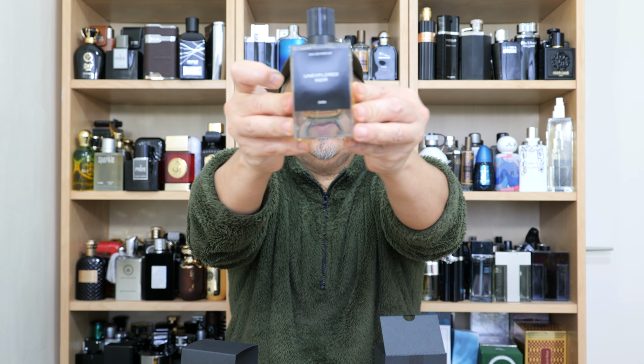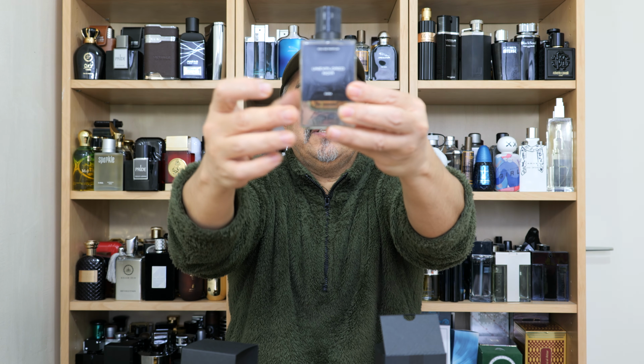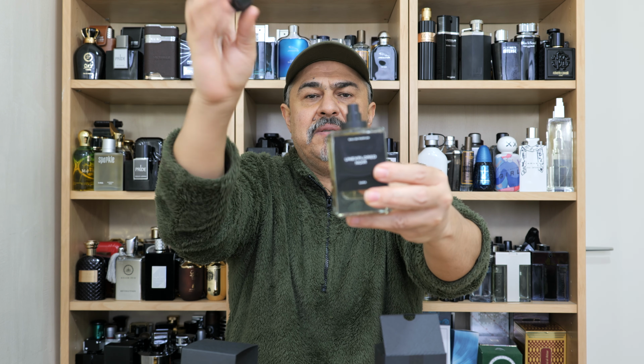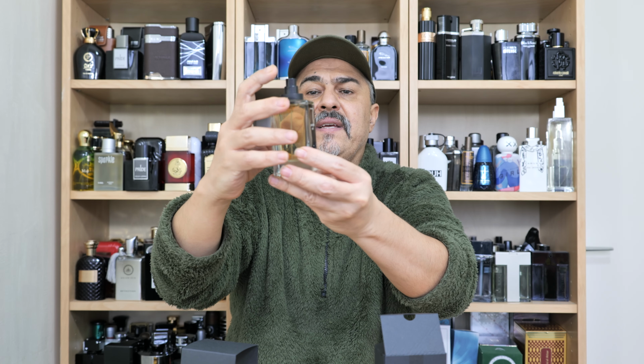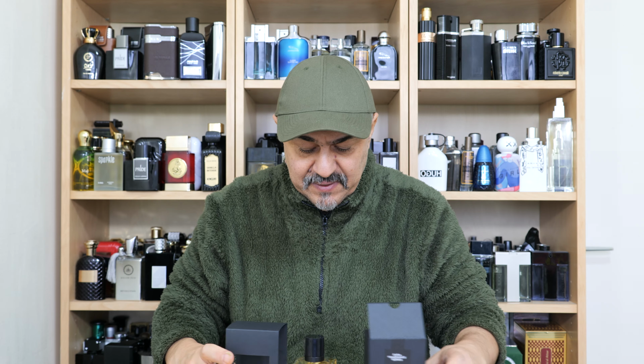Okay, beautiful bottle, quite heavy, quite thick, and it says Unexplored Noir by Zara, 100 ml eau de parfum, and the cap is plastic. There's nothing to talk about. The atomizer is modern and it is black, and here we go. Good atomizer, not the best, but it's okay. It gives a good mist. Alright, so how is the first impression for Zara Unexplored Noir?